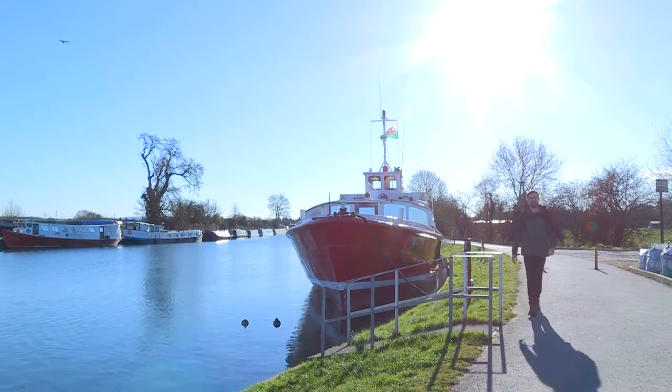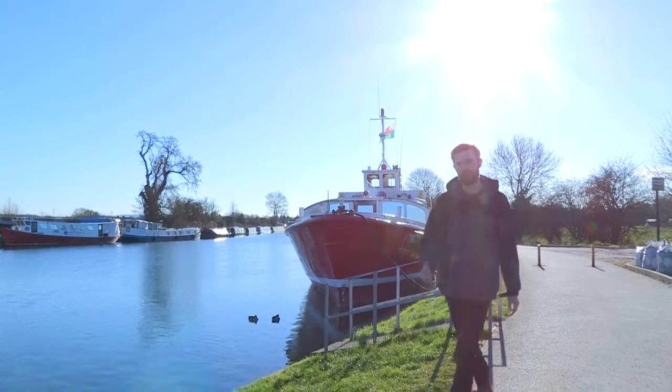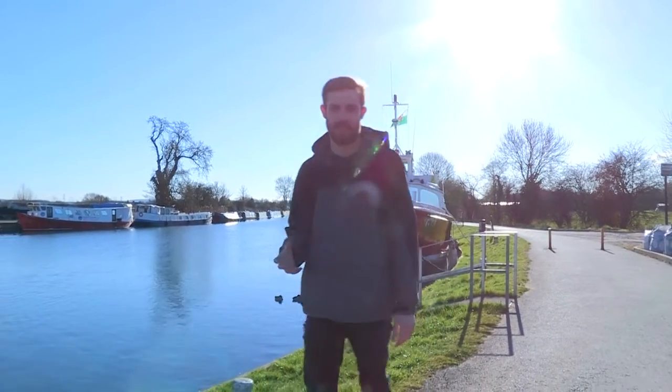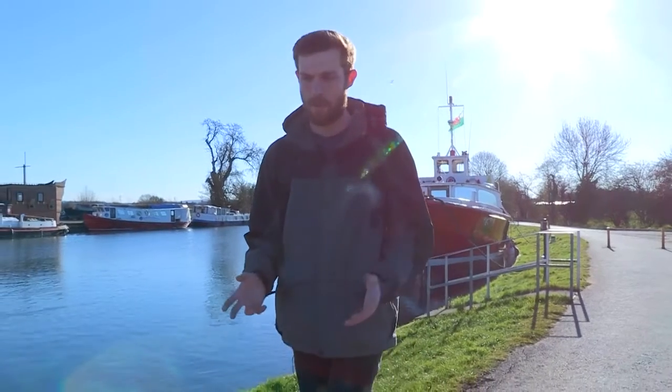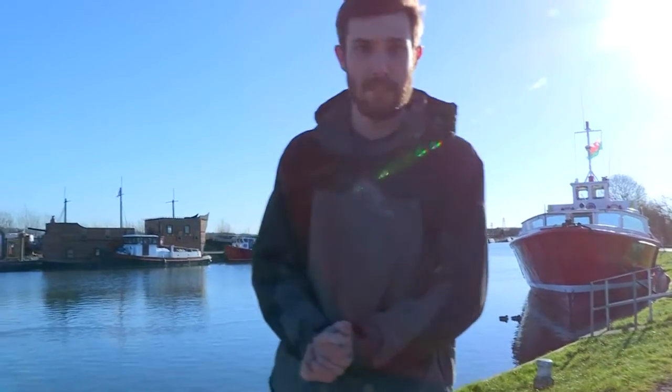My name's Angus Phillips, and today I'm going to be taking you on a journey along the Stroud Water Navigation, a section of the canals which was built between 1775 and 1779. But the first scheme came about for the canal in 1720. Well, why did it take so long to be built? Let's go find out.